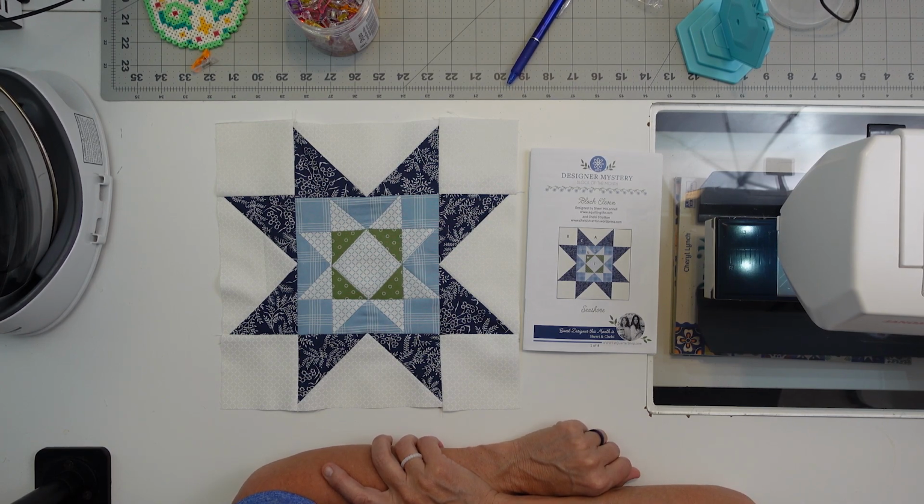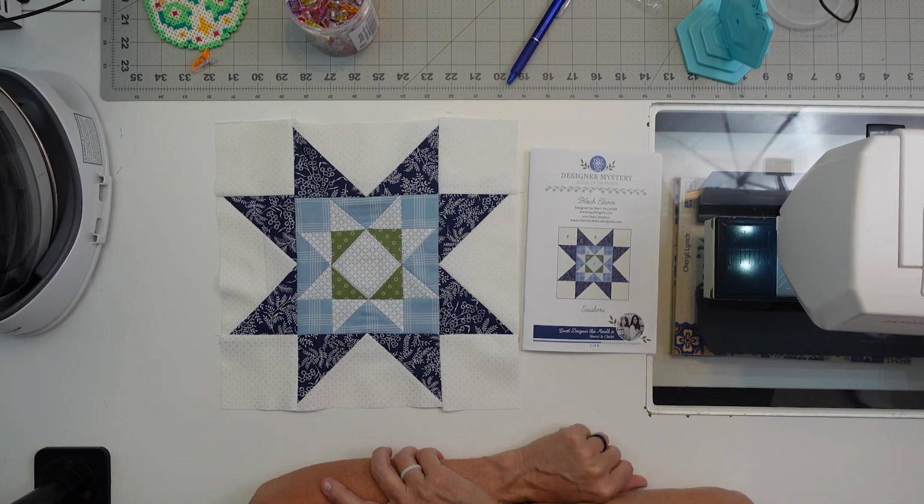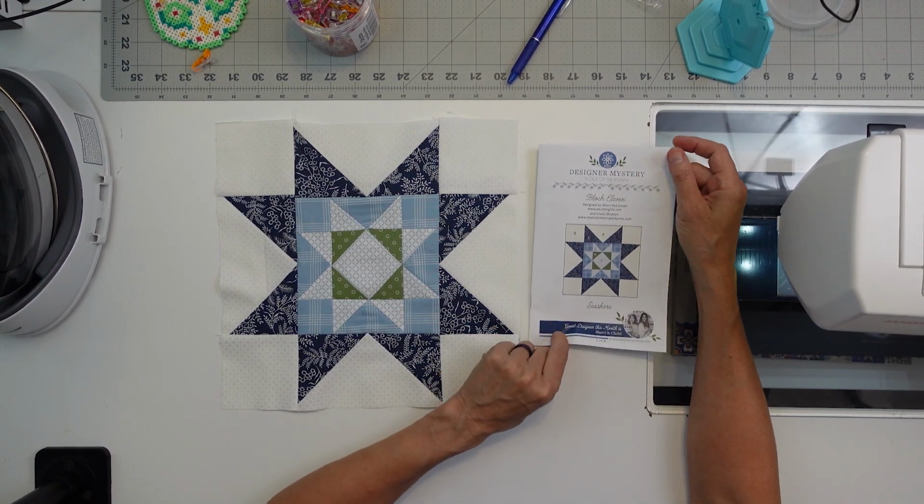Turned out gorgeous. And I'm going to finish this out, and next month we actually finish this out with block 12. It's going to be so much fun. It's going to be so much fun to see how it turns out.